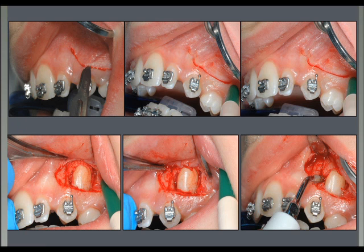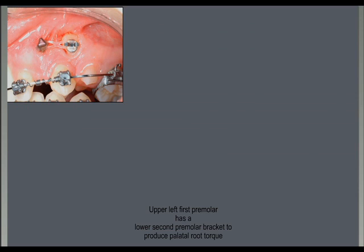So at this point, we expose the canine, and as you can see here in the lower left, the root of the first premolar was in the way. So I asked the surgeon to perform a corticotomy all around the root of the upper canine. We placed a bracket on the canine and a TAD in the anterior area.